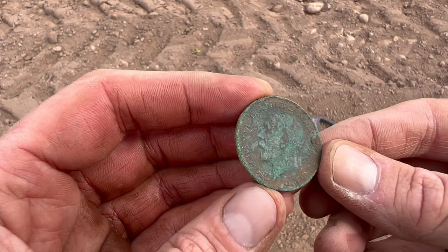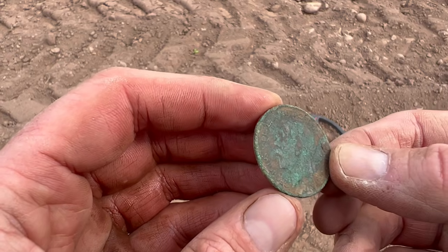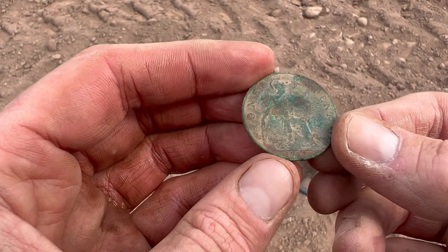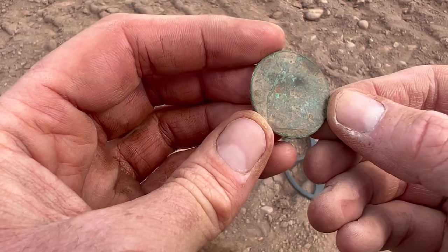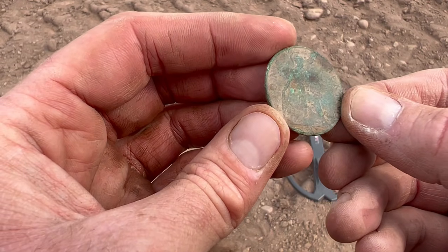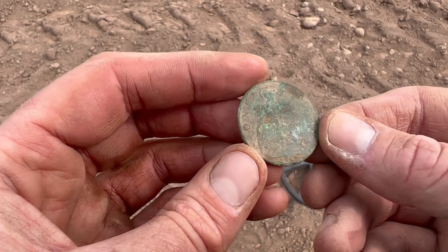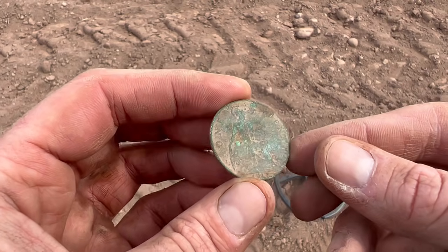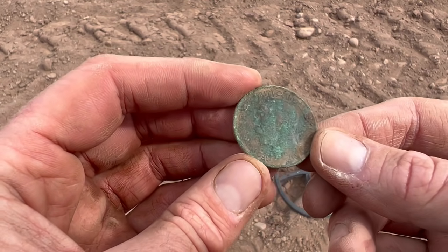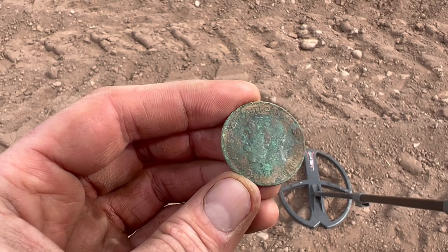Now, it's not fared very well, this one, but you can clearly see there George V looking to the left hand side, and on the reverse I think we've got 1911, so just 1 year after he took the throne in 1910, on the verge of the Great War, the First World War. Nice. Coin number 5, 6.